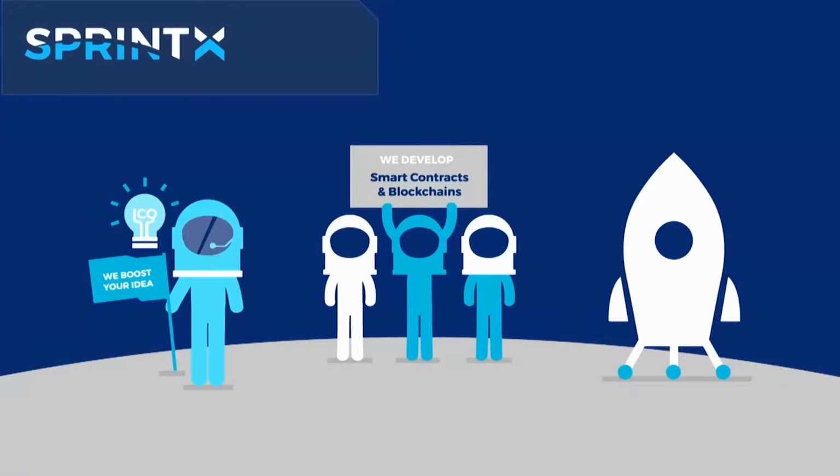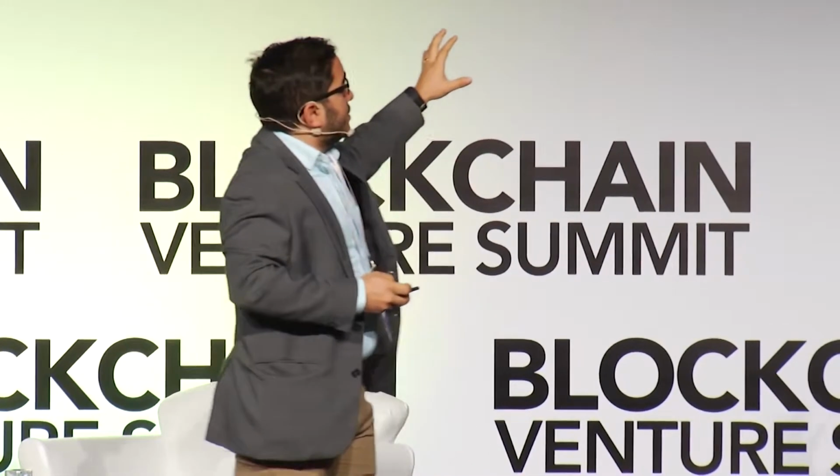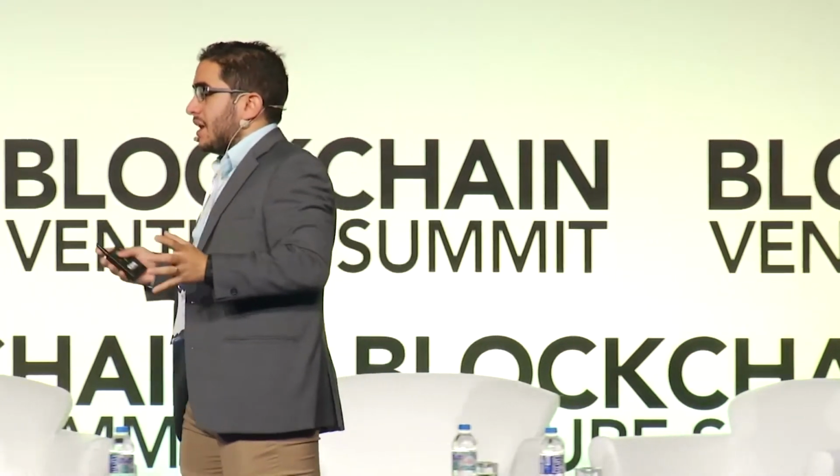And after they get to a stage where they can launch an ICO, once they have their products done, marketing, et cetera, they will be using, through smart contract and blockchain, the SprintX platform, where, after they've done the innovation and all the incubation process, they will launch their own ICO. And we've integrated this ICO platform with SwitchX. SwitchX is our own exchange.